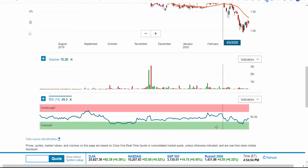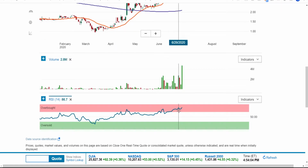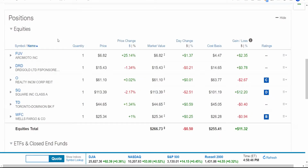Also, look at the RSI. This is very important. If it's overbought, it's usually going to come crashing down. But as you can see, we are in the overbought, which is why it's risky, as I said. But I'm still going to hold on to it. As you can see, we've got growing volume, so more and more people are interested in this. So I'm just going to be holding on to this, and hopefully I can get out in time and make some moolah.